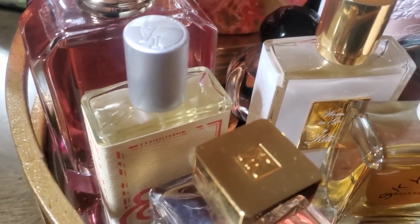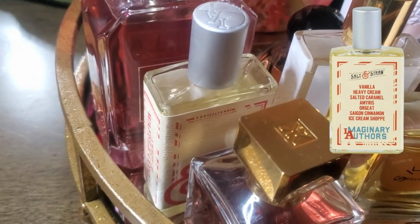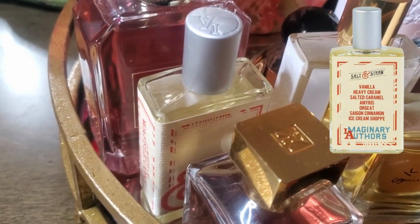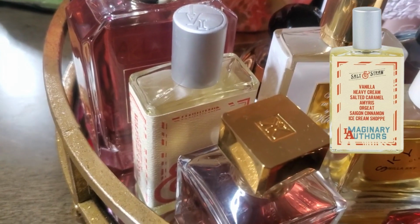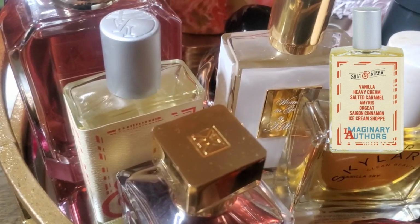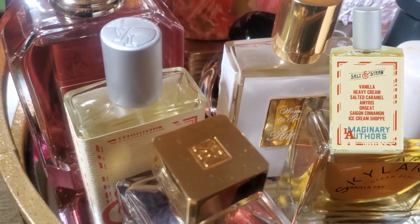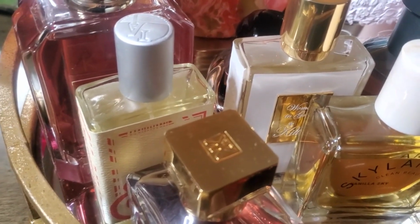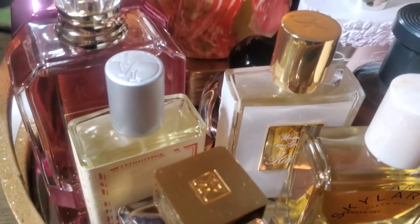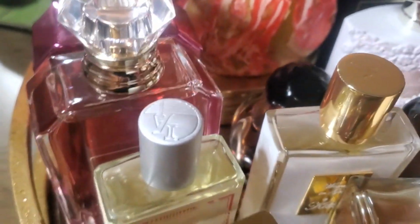Honey, I did a post on this on my community tab. Do you all have this? This is from Imaginary Authors, and this is Whiff of Waffle Cone. Honey, when I tell you, that is such a realistic vanilla, heavy cream, salty caramel. I think they have an imaginary note of an ice cream shop. It just puts you in the mindset of an ice cream shop, or just really sweet. Oh, it is so good. Highly recommend you get this. Definitely highly recommend. Okay, moving on.